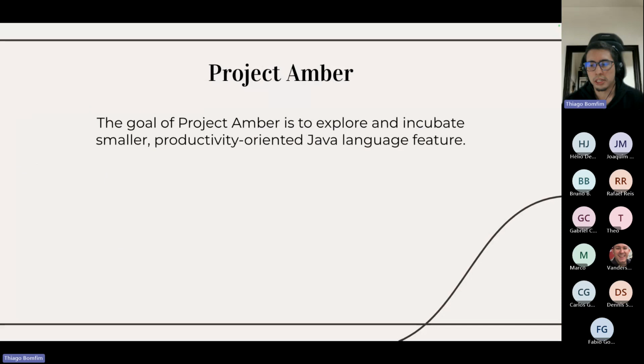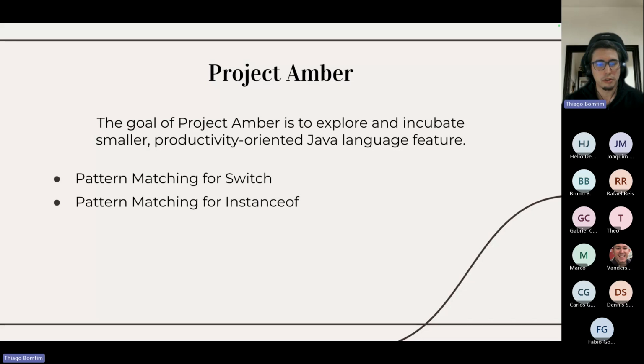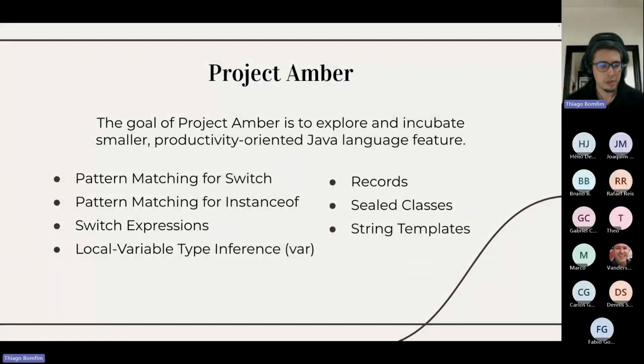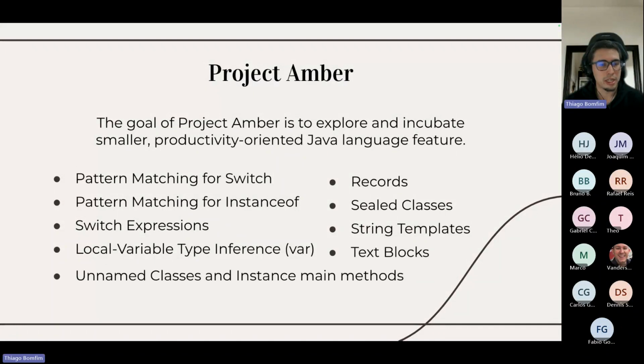And most of these features that I showed you until now are provided by Project Amber, and the goal of Project Amber is to explore and incubate smaller, productivity-oriented Java language features. So, just recapping, we saw pattern matching for switch, pattern matching for instanceof, switch expressions, local variable type inference var, records, sealed classes, string templates, text blocks, unnamed classes and instance main methods, and also unnamed patterns and variables.